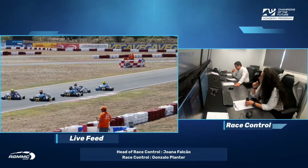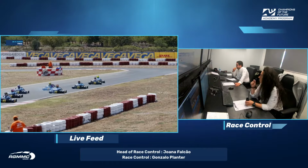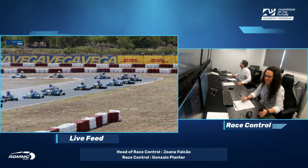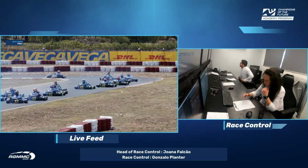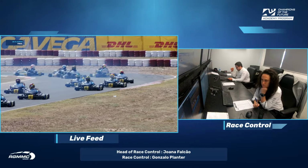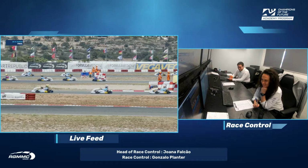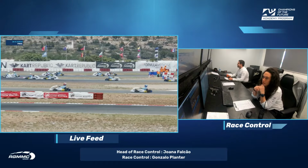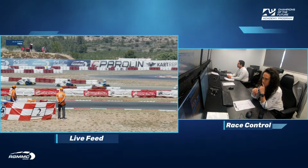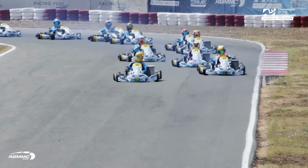There's a look at race control. Head of race control, Joanna Falcao, and joined by Gonzalo Planta in there, keeping an eye on all the drivers throughout this race weekend with a smattering of cameras out in circuit. I think 34 in total cameras that can see a pin drop. And then plus, of course, the broadcast cameras that you see here all get used for the race control's purpose to make sure all the racing stays nice and clean.